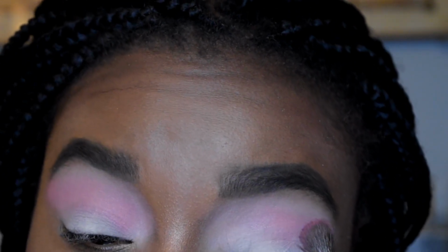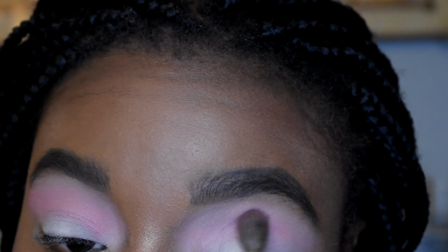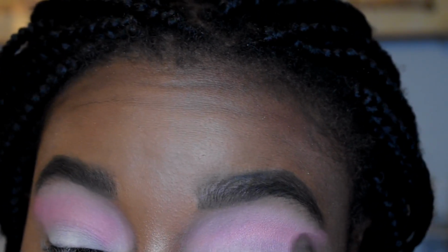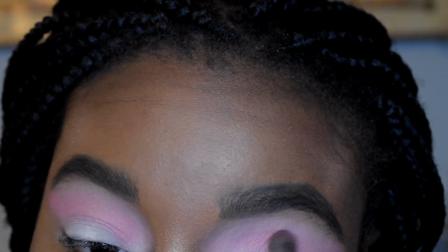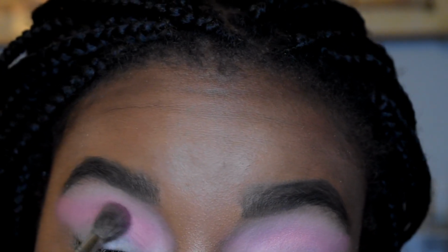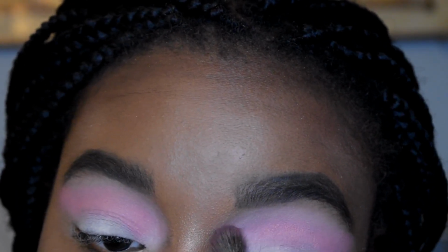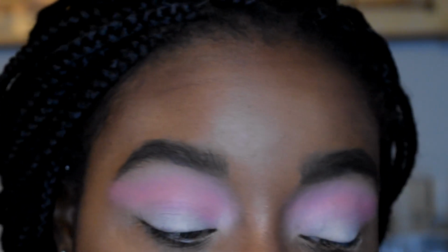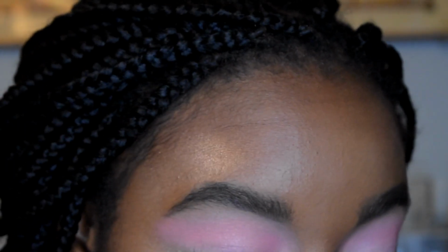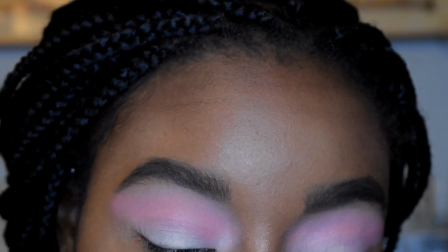This is a really pretty color. I should use this more often. Okay, so now that I have that actual transition together, I think I'm gonna go into a more pinky color, and it's called Vibrant Pink.